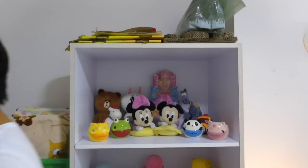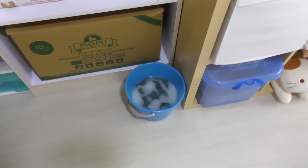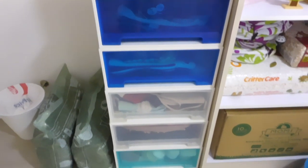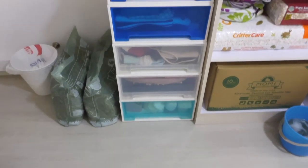So let's get started with the video and the organizing. Okay, so right here is a bucket of Dettol solution that I will use to clean out the drawers. These are 5 shelves stacked up together. The top 4 shelves contain all my sling bags, and the bottom shelf has my hamster and rabbit food bowl collection.